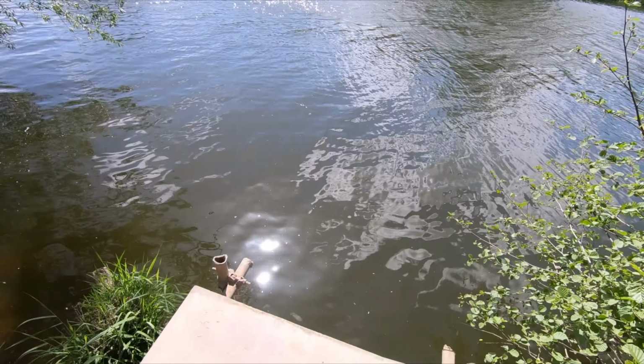But that's luxury, ain't it, that? The handrail and the steps. Again, same setup. Nicely dug out pegs and a nice fishing platform.